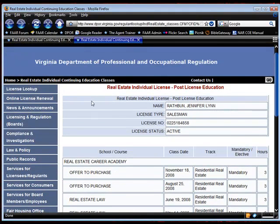Those agents licensed after July of 2008 need to have 30 hours of post-licensing credit in the first year period, and then you get a break, and then after you relicense the second year, you have 2 years to get your additional 16 hours of continuing education.